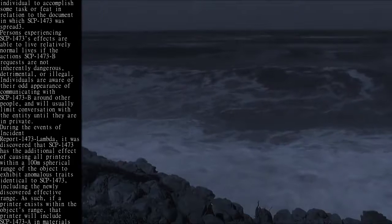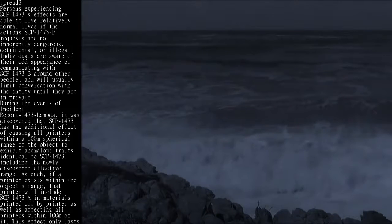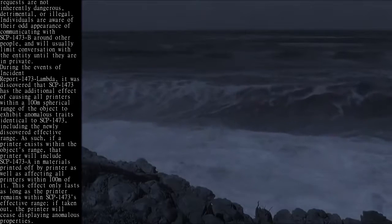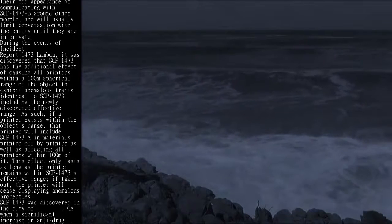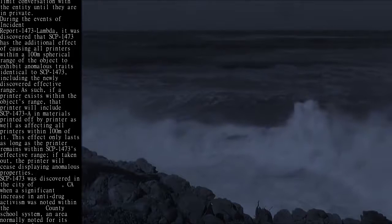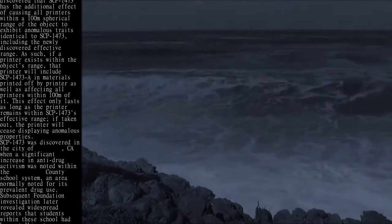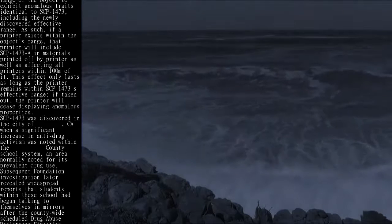During the events of Incident Report 1473-Lambda, it was discovered that SCP-1473 has the additional effect of causing all printers within a 100 m spherical range of the object to exhibit anomalous traits identical to SCP-1473, including the newly discovered effective range. As such, if a printer exists within the object's range, that printer will include SCP-1473-A in materials printed off by the printer, as well as affecting all printers within 100 m of it. This effect only lasts as long as the printer remains within SCP-1473's effective range. If taken out, the printer will cease displaying anomalous properties.